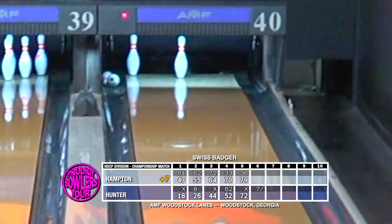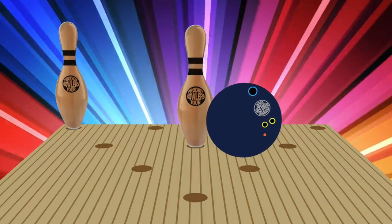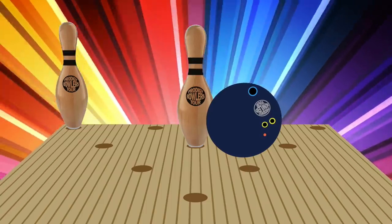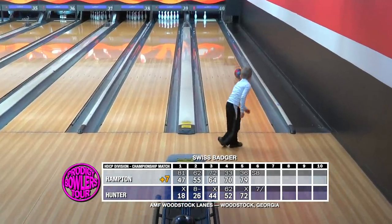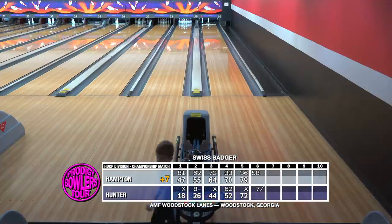Well, he's been around the pocket several times today. He's just not having much luck. There's the 5-7. You can make it. Put the ball on the right side of the 5-pin and slide it over. Let's see how Hampton plays it. Well, he got that one a little wide, and he was not happy about it.